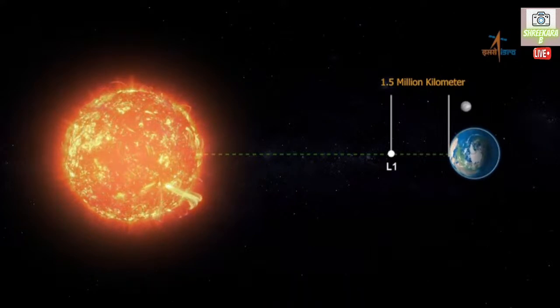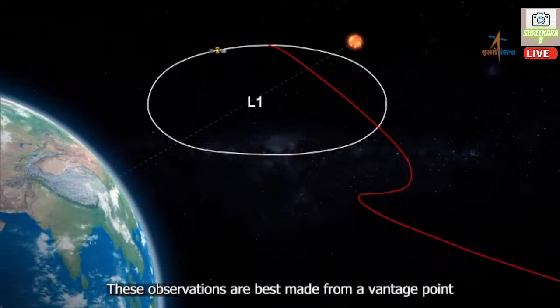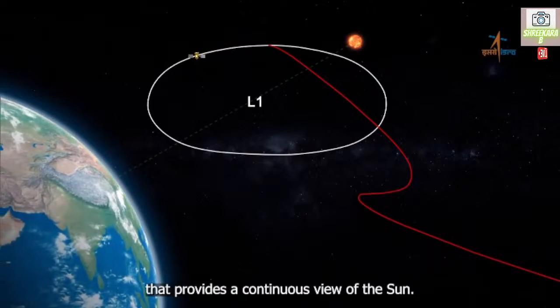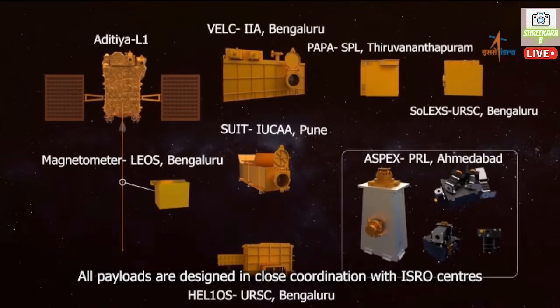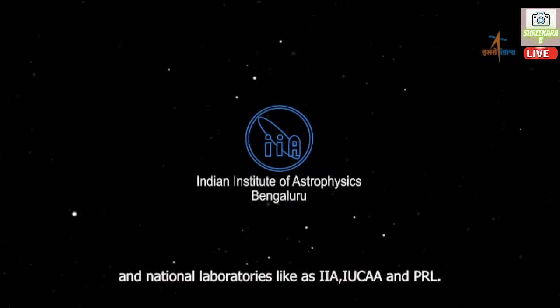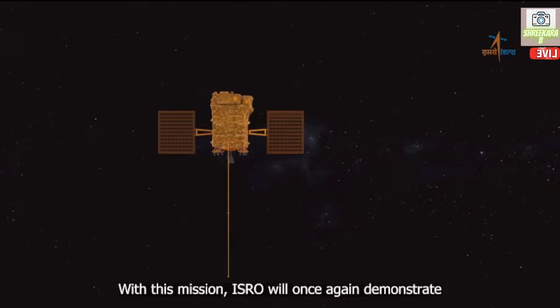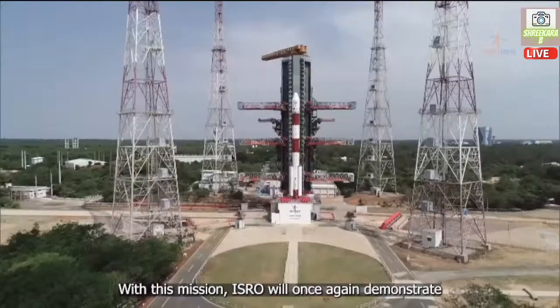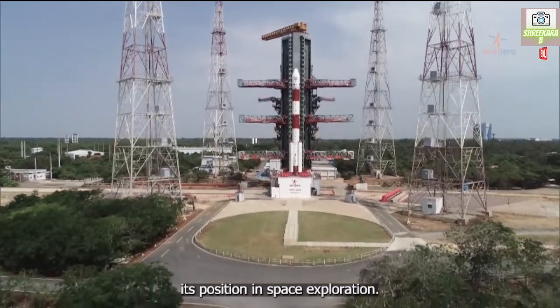18 minutes and counting. These observations are best made from a vantage point that provides a continuous view of the Sun. All payloads are designed in close coordination with ISRO centers and national laboratories such as IIA, IUCAA and PRL. With this mission, ISRO will once again demonstrate its position in space exploration.